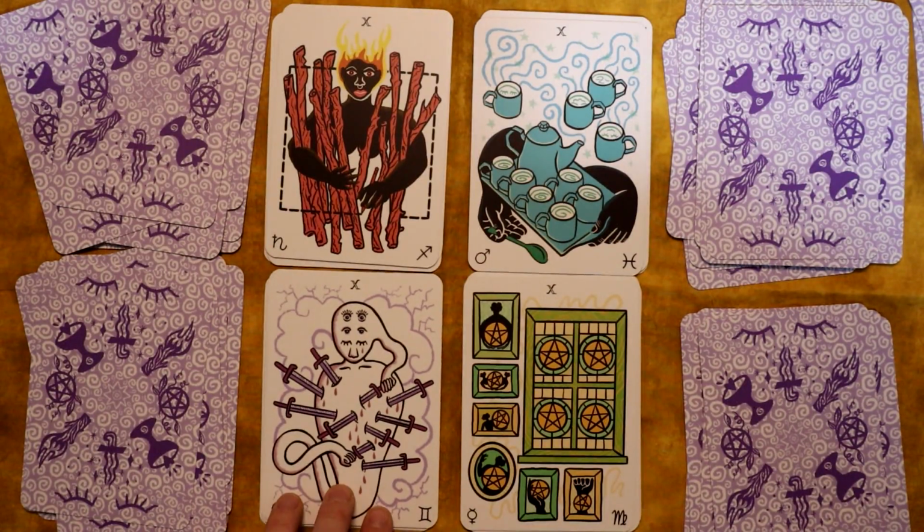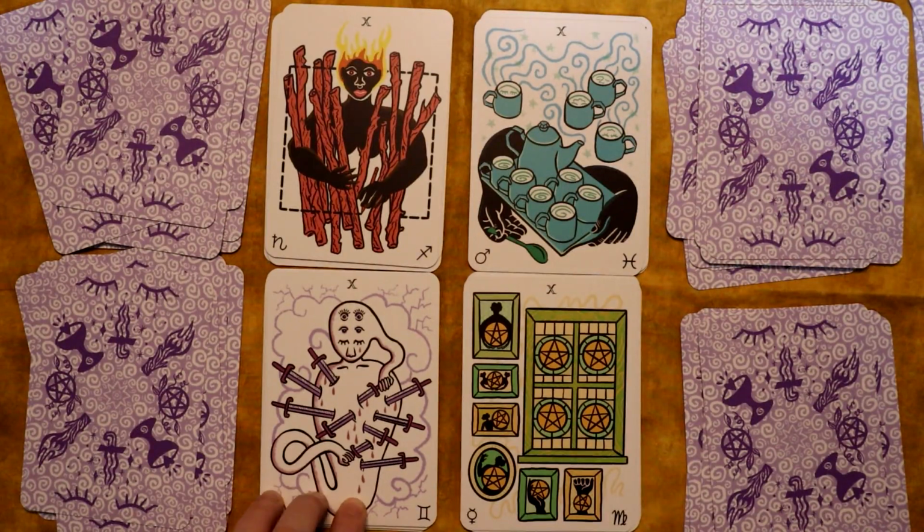This one is very interesting to me. I think it's a great depiction of a Ten of Swords, and I really like how some of these figures, and the minors in particular, are quite kind of abstract, different kind of shapes and things. Lots of eyes, as you can see.